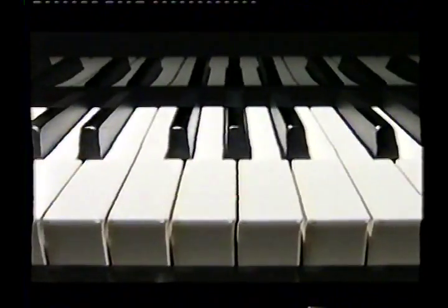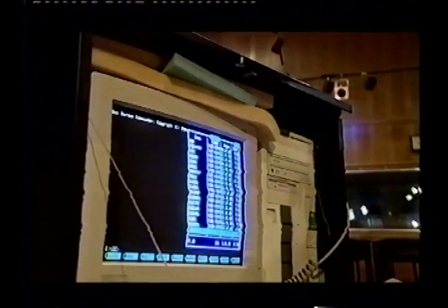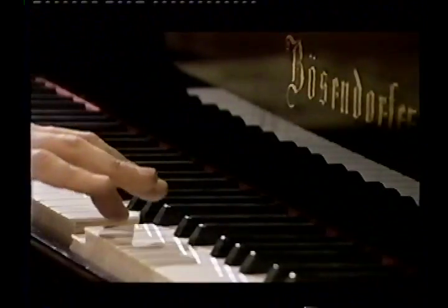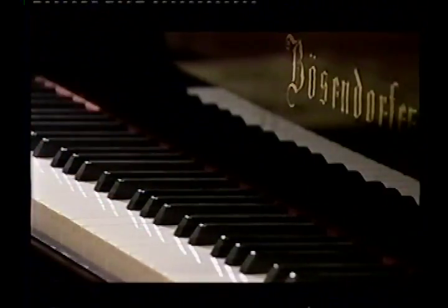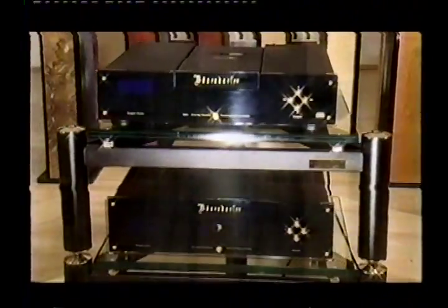Bosendorfer and the world of electronics. As early as the 1980s, Bosendorfer was leading the world with production of its player piano, and still today the redesigned Bosendorfer computer grand pianos are said to be the best in the world. Bosendorfer's latest product line offers outstanding hi-fi, including loudspeakers, amplifiers, and CD players.